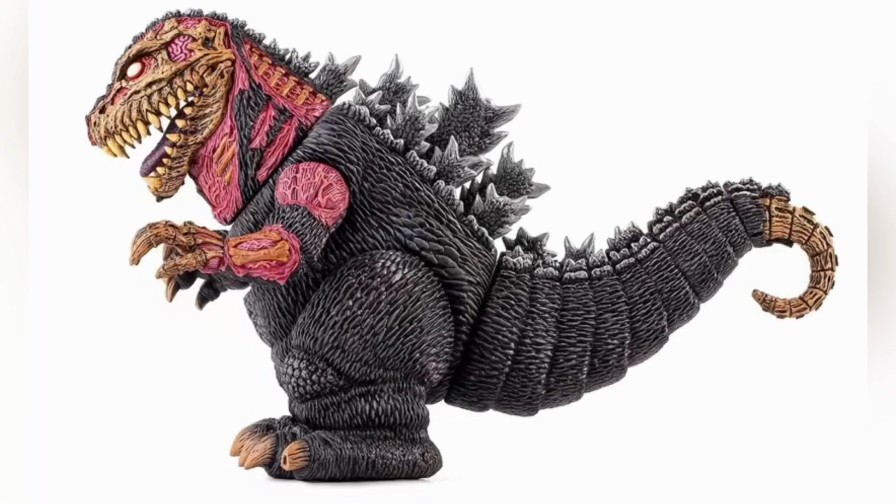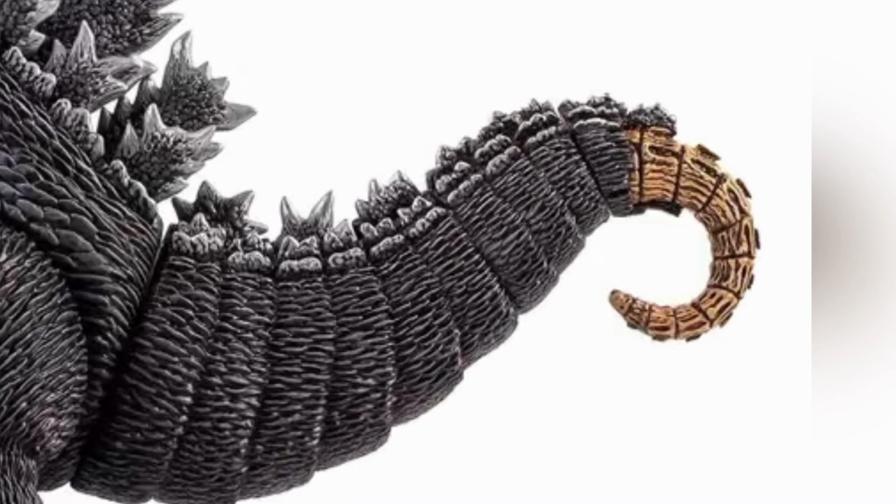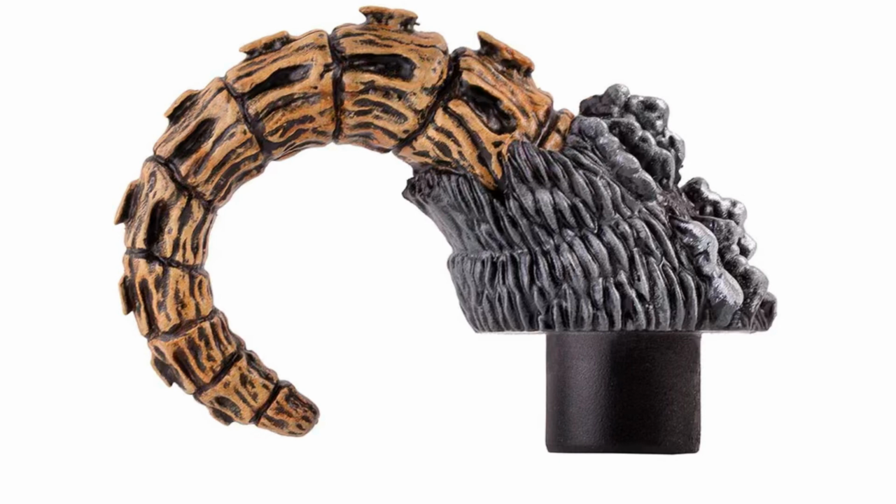And rounding out our skeletal features is that final tail tip at the very back end of the figure. It maintains that skeletal appearance, but it doesn't look like there's any sort of musculature that's exposed at that end over there. But I do like that detail of sort of broken skin that's shredded. You can really see on this one side here where that skin is broken. That's really gross, but very cool.